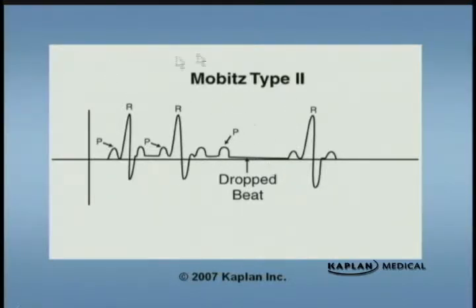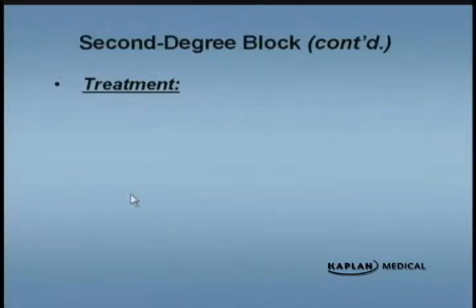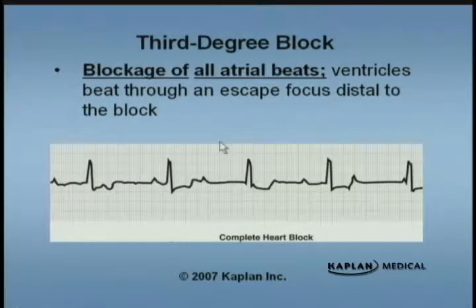Mobitz 2, whether you're symptomatic or asymptomatic, you're getting a pacemaker. Mobitz 1, no pacemaker. Mobitz 2, a pacemaker. Third degree AV block. See these P to Ps?